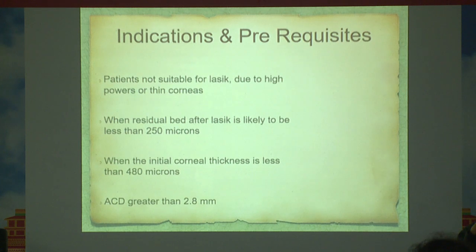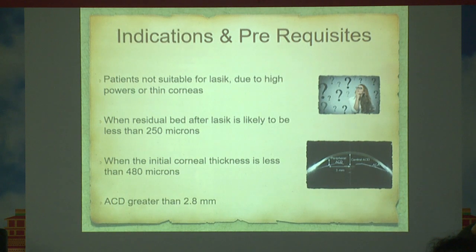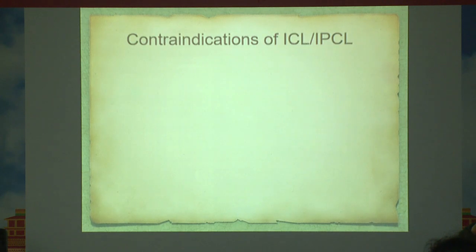Coming to the indications and prerequisites, the most common is patients who are not suitable for LASIK due to high powers or thin corneas, when the residual bed after LASIK is likely to be less than 250 microns, when the initial corneal thickness is less than 480 microns, and the patients should have an ACD more than 2.8 mm. They should have a stable refraction with no ocular pathology.